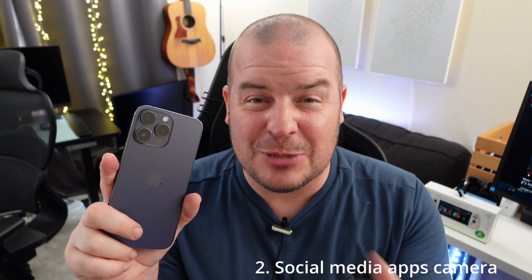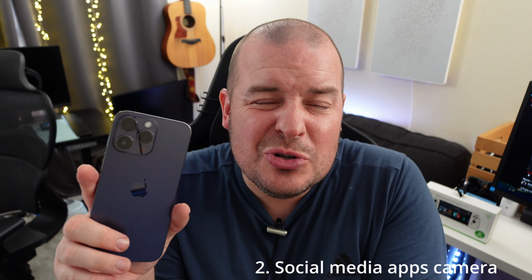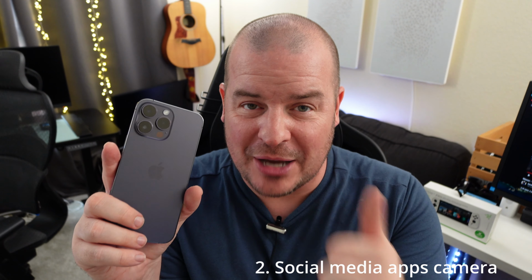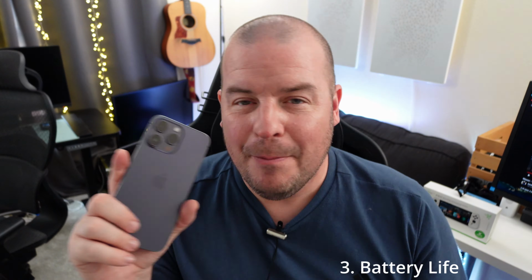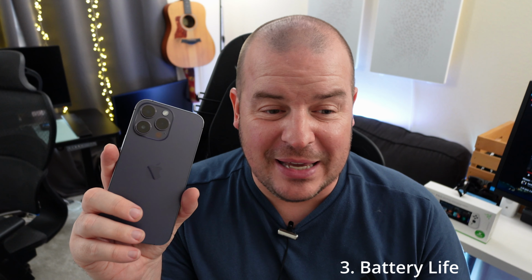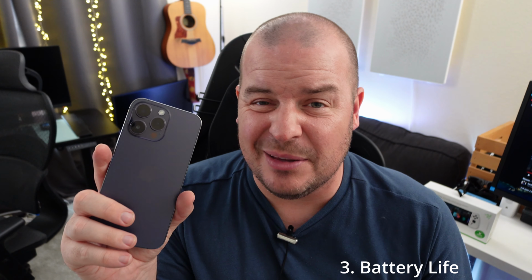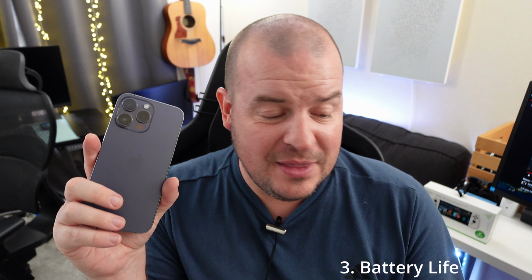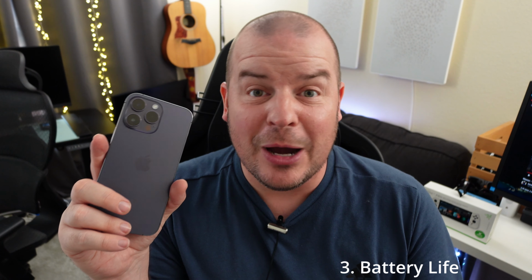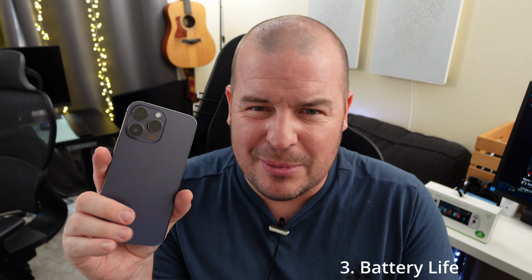Social media apps, especially in the camera department, usually work better with iPhones, and the 15 Pro Max should probably carry on that tradition. Battery life, that's a tough one because iPhones usually get good battery life, but people aren't speaking super highly of the 15 Pro Max. They're saying it's getting a little bit less battery life. The Z Fold 5 with the Snapdragon 8 Gen 2 gets better battery life, but in the grand scheme of things, you'll probably still get a little bit better battery life on your iPhone 15 Pro Max.